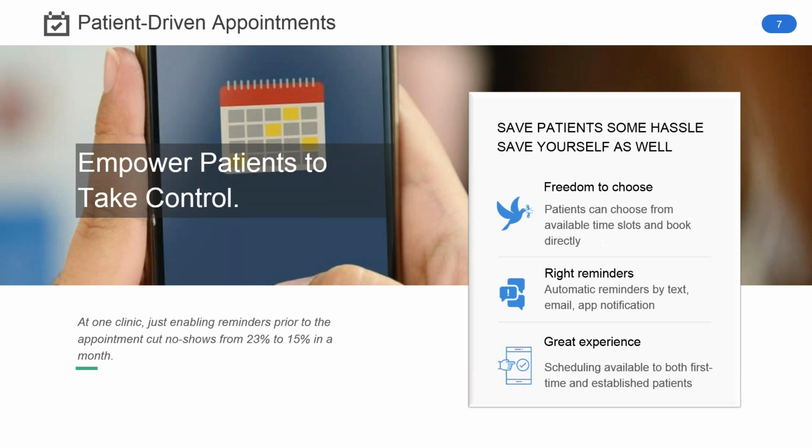At one of our NextGen clinics, just enabling reminders prior to the appointment cut no-shows from 23% down to 15% over the course of 1 month. In fact, an entire sub-industry in healthcare technology has popped up in recent years to supplement scheduling systems by placing automated phone calls and sending email reminders.